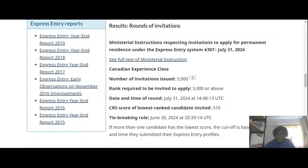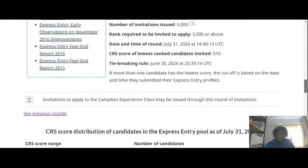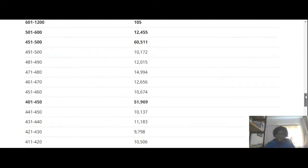You see, these are the details. And please back it up with prayer. Like I said, back it up with prayers, and God will help you. So these are the CRS scores and the number of candidates in the Express Entry draws. This is how they divided them for 31st of July, the number of candidates. You see, 12,004. Can you see?